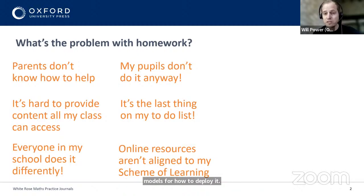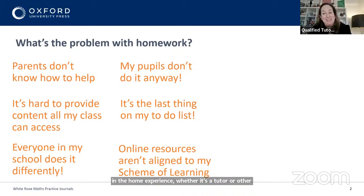So one of the things that you'll see is that the White Rose collaboration means that the way that the questions are phrased, the images, they're really consistent with what the child, I need to say child, not pupil, sees in the classroom. It will be the same thing that they see in the home experience, whether it's a tutor or a homework. I've got a story about that.